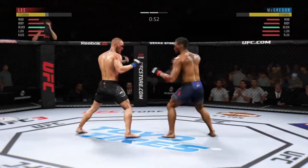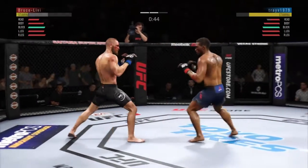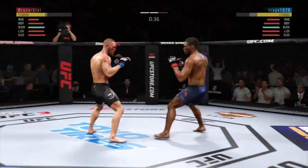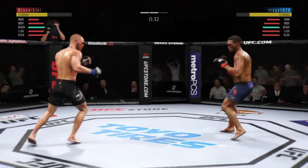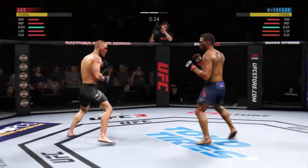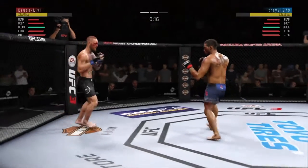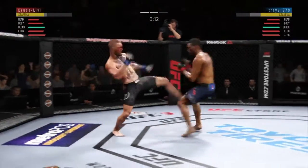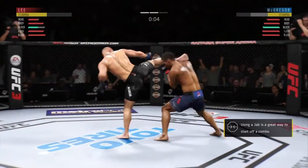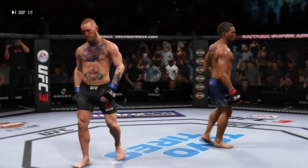Nice leg kick. Orthodox for much of the fight, he's going southpaw here, Joe. And a nice kick. Oh, McGregor's attempt there is blocked by the opponent. 30 seconds to go in round two. Conor McGregor with some body shots. Joe, huge block there. The defense is holding up. And that's the end of round number two.